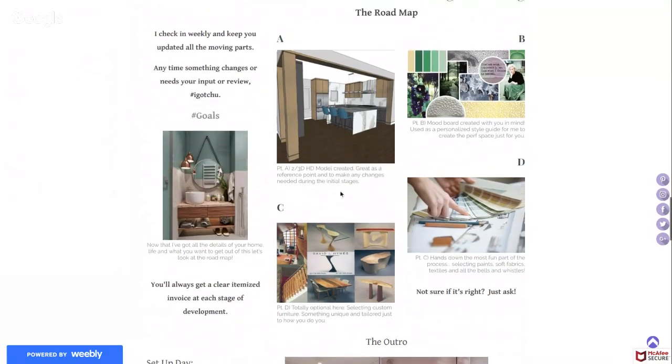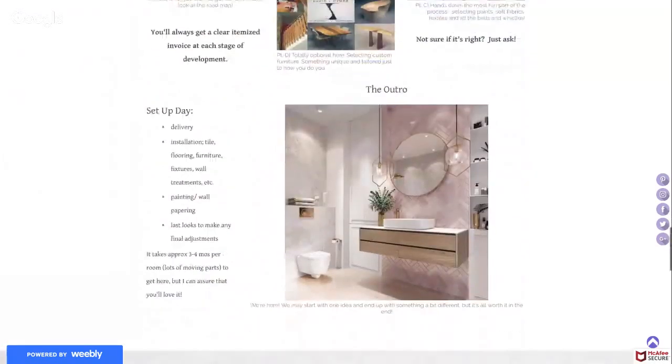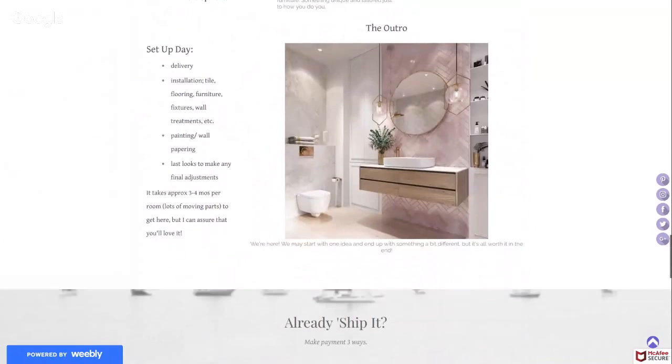And we use the original design from the 3D model to stay on track. Well, I use it anyway. And then there's setup day. This is what they call the reveal when you're on television.